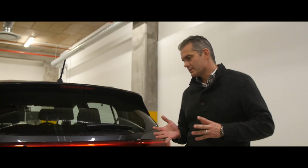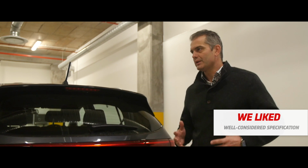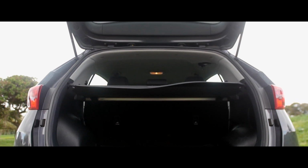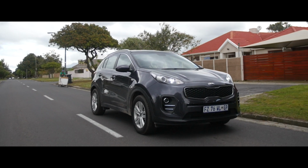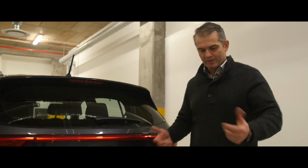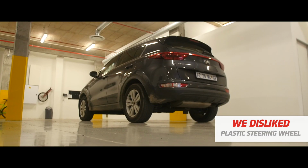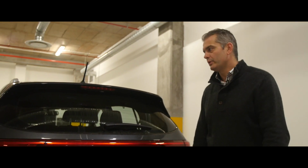Like I said, I think it's the long-termer that's suited my lifestyle at this time of my life perfectly. Size-wise, there's been enough space in the back for the kids. The boot's been ample. The ride's been comfortable. The drivetrain's easygoing, and I really like the back-to-basic spec. Everything works. I didn't miss anything except maybe the leather steering wheel. Maybe a rear-facing camera for a car this size might suit the market, but otherwise sensors are ample.